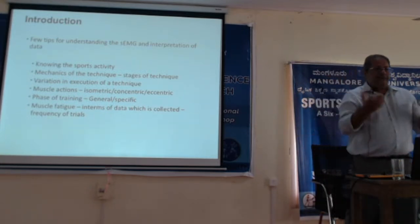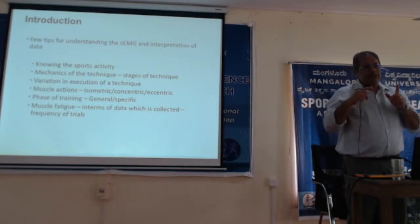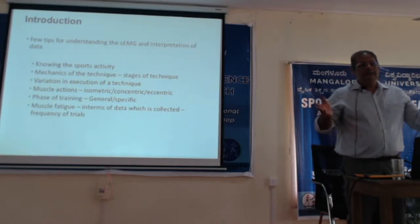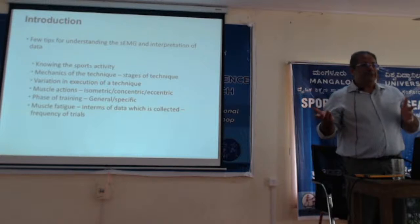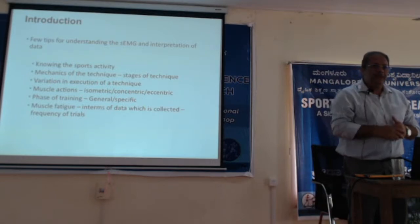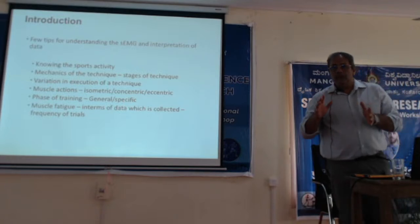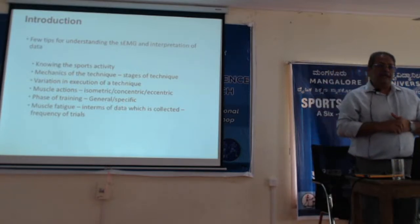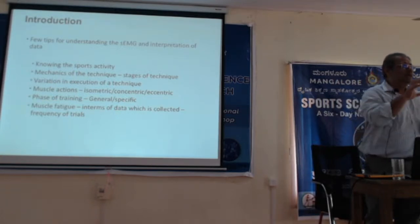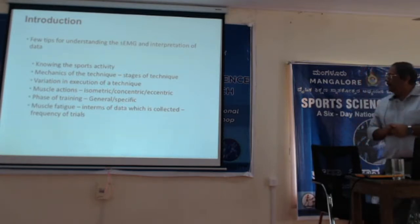So I asked the person who was presenting whether this muscle activation is concentric, eccentric, or isometric. She never had any answer for me. Is the comparison in a static condition, or in a concentric or eccentric mode of contraction? In all these three variations, the muscle activation will vary. So you need to be careful in which mode of contraction you are doing the test. That needs to be understood. Then the phase of training.